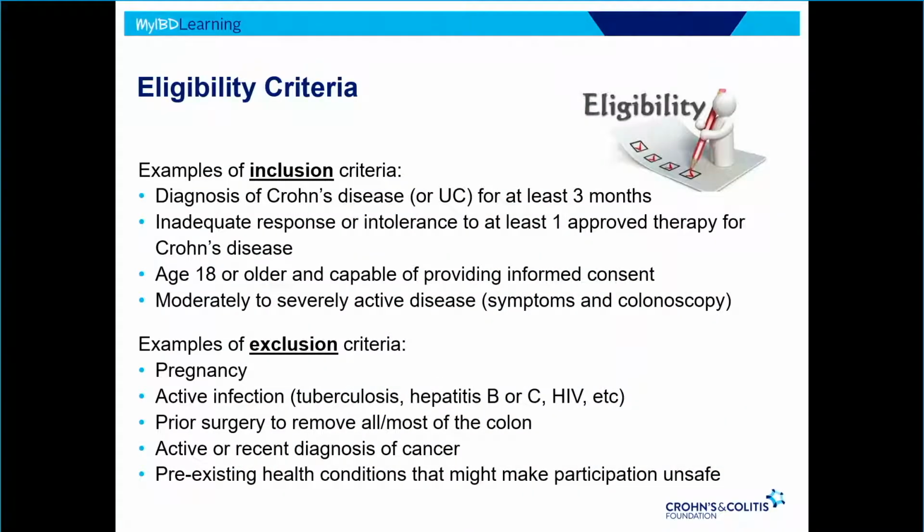It's sent to someone with no identifying information who reads these studies as part of a company that offers this service. So these are some examples of eligibility criteria. There's usually a list of about 50 inclusion and exclusion criteria, but these are typical ones. So for a study of Crohn's, you would need to have a diagnosis of Crohn's typically for at least 3 months. They may want you to have tried at least one other therapy before you enroll in this trial. In this trial, it's for age 18 and older and capable of providing informed consent, and you have to have moderate to severe disease, both based on symptoms and colonoscopy findings.